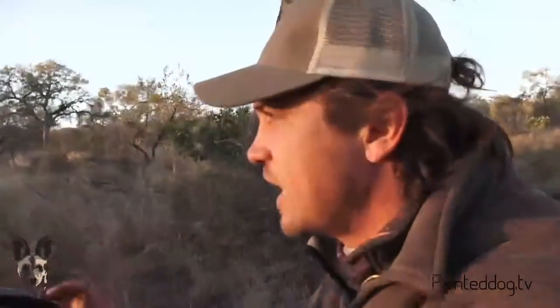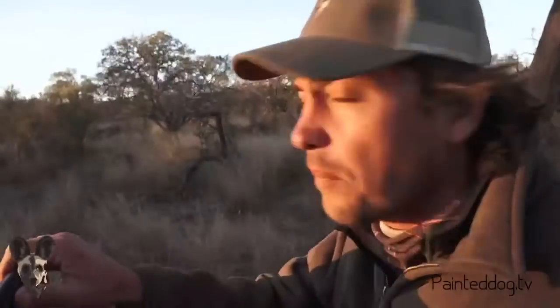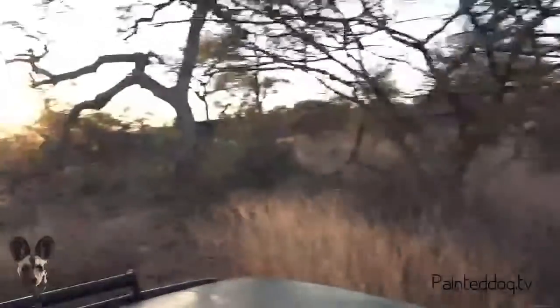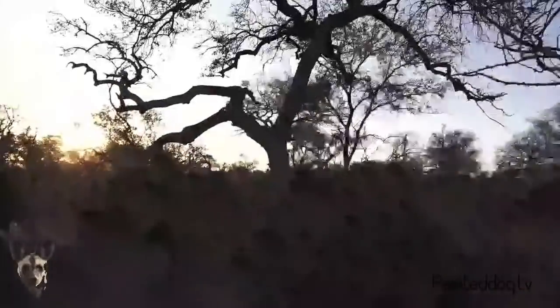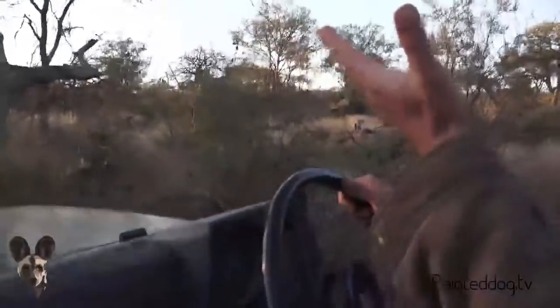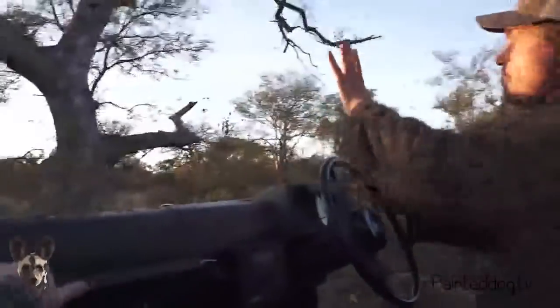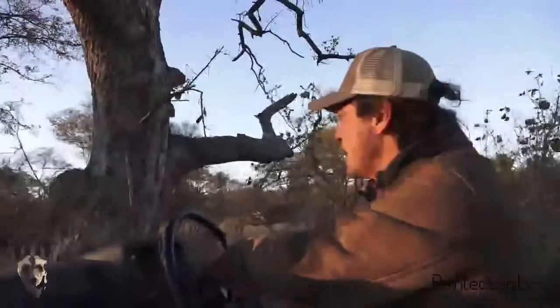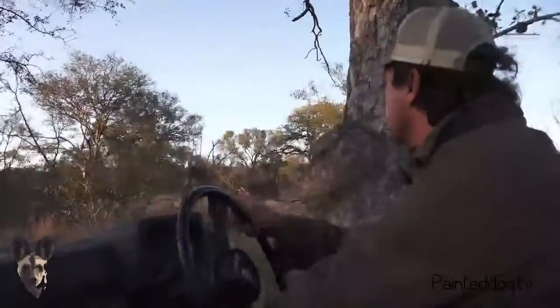Now we're just trying to get parallel to the lions. The elephants have done a very good job pushing over trees here, so we're trying to maneuver in between the trees. And that's the great thing about the Badger. The Badger is such a tiny little car. I mean, look at this. Most cars, you'd never be able to go through this arc. But in the Badger, no problem.